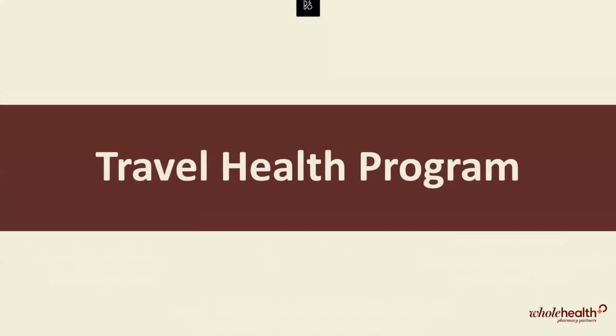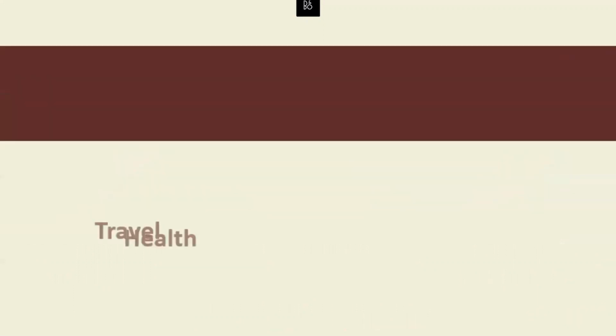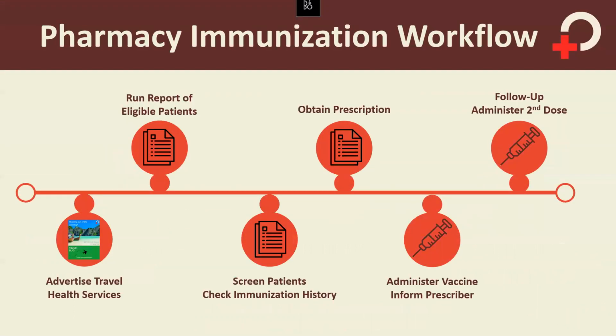Now, we'll talk specifically about our travel health program. So once we're ready to gear up for travel health, you'll be receiving certain materials from us, or they'll be made available, including posters to advertise your travel health services. We'll give you recommendations on running reports to identify patients, in particular looking for those vaccines that might be lost to follow-up or have been delayed throughout this pandemic.